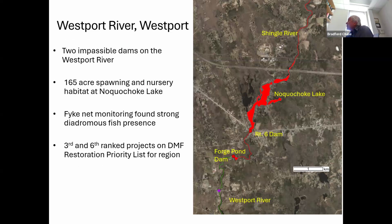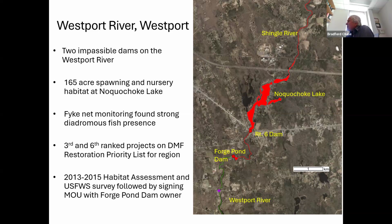And I'm going to have one project that is not going to construction. This is the Westport River in Westport. I want to talk about that because we've got a public meeting coming up next week. There are two impassable dams here, and we had a pike net downstream for a number of years that documented really large numbers of fish in the system that were seeking to move up.